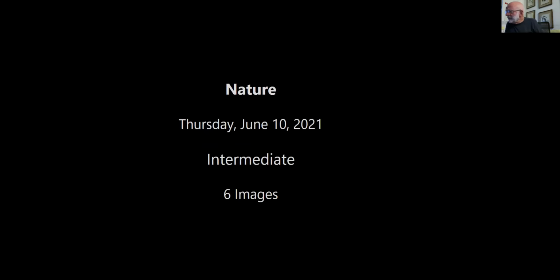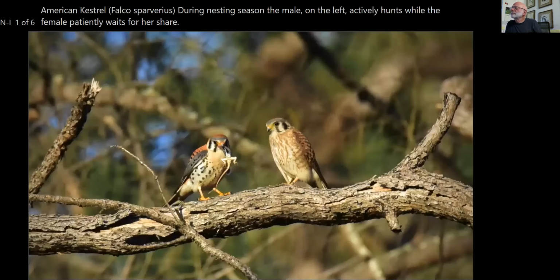Nature, intermediate, 6 images. American kestrel, Falco sparverius. During nesting season, the male on the left actively hunts while the female patiently waits for her share.